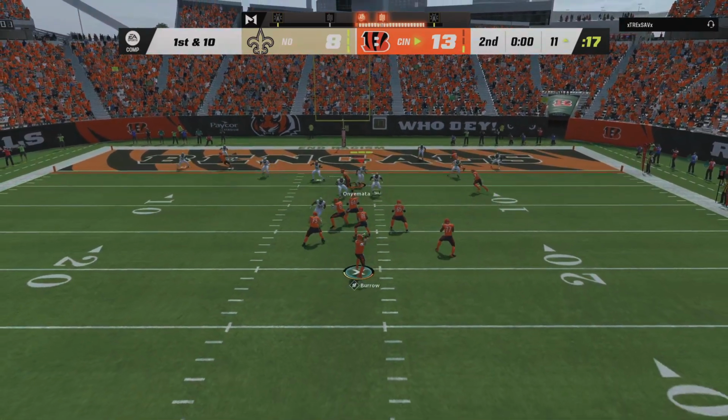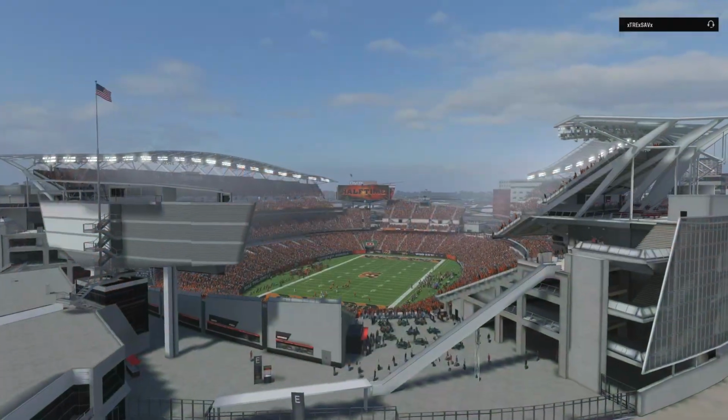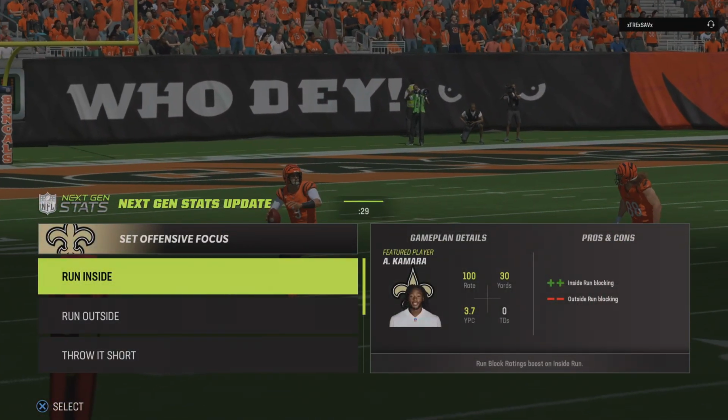Final play of the half for Burrow and company. And that is incomplete. He couldn't hold on through the contact. Brings up 2nd down. So 2 quarters down, 2 remain. Charles and I return after the break.